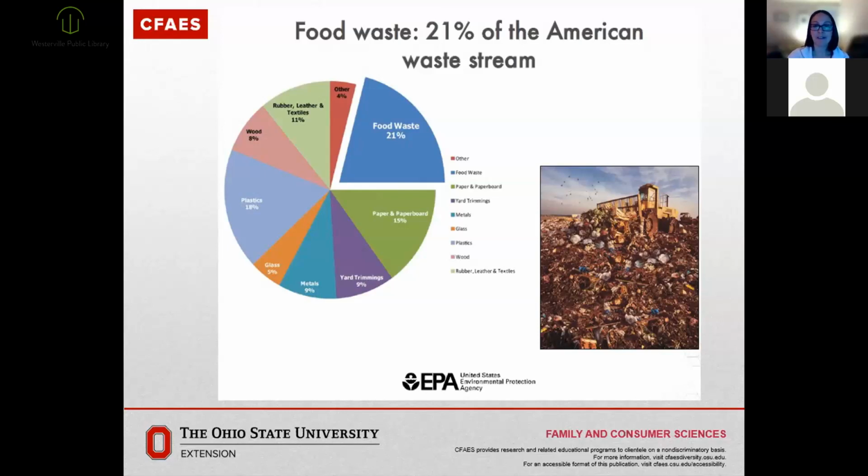What percent of the food supply do you think is wasted? You see 20%, 12%. It's higher than both of those guesses. 35%. 35 is about right.